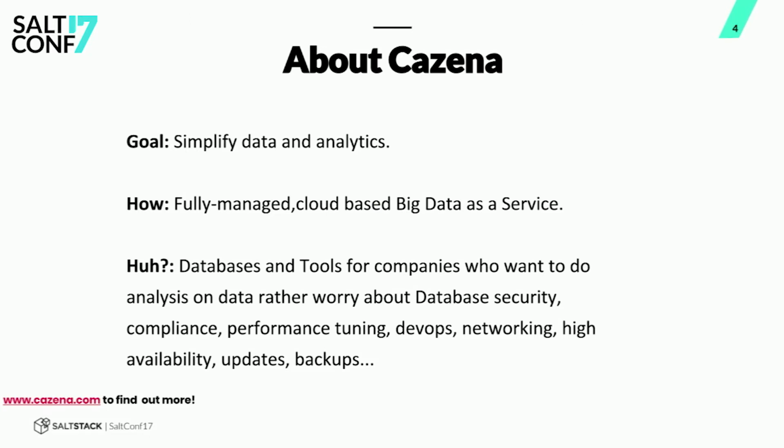So that's a lot of buzzwords. To break it down, we just give our customers databases and tools so that they can perform the analysis and the business logic that they need without having to worry about database security, database tuning, performance, DevOps. Really, we just try to bring this environment right onto their premise and make things a lot easier for them. So that's our real goal.